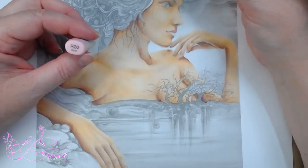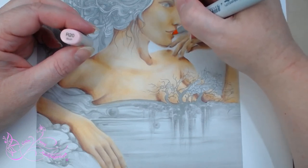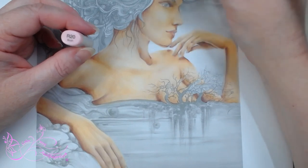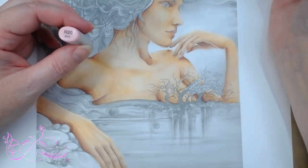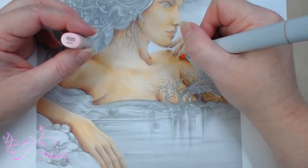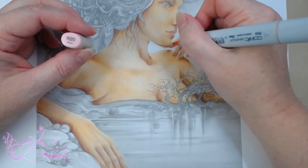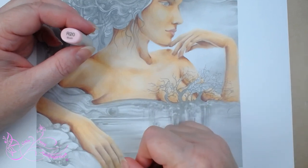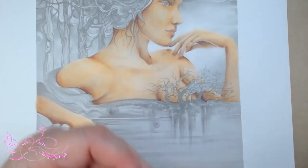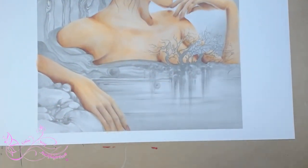I've got 20. Put a little bit of that in the corner of the eye there. And let's do the fingernails with this color. Fingernails, down here. Just missed a little bit of finger here.